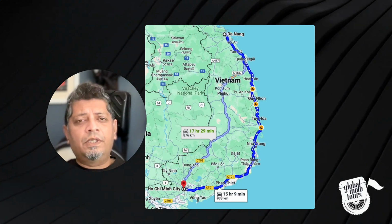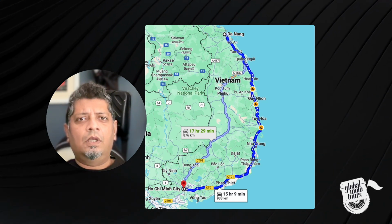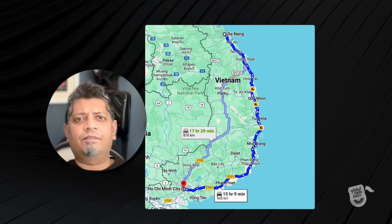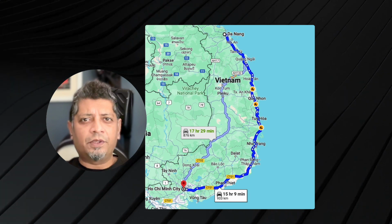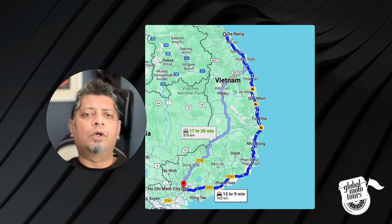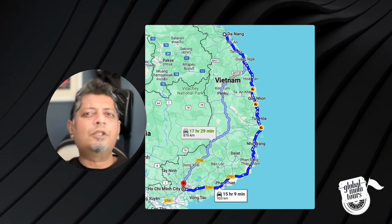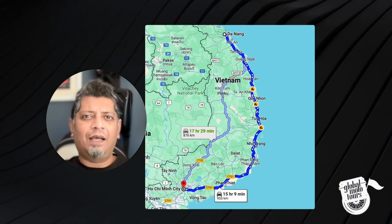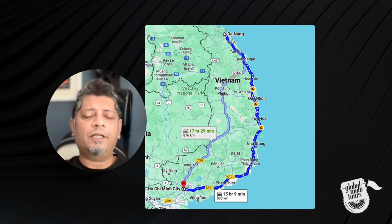The other alternate is to do Da Nang to Saigon or Saigon to Da Nang, which is again very similar. You're looking at about 1,500 kilometers that you're going to be riding. And again, Google Maps is showing you the route along the main highway, which is very crowded, full of trucks, not fun at all. So you want to restrict that highway riding to the minimum when you want to enjoy a motor tour vacation, right?